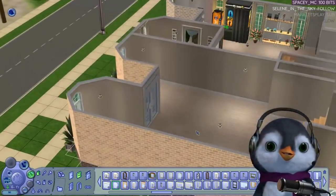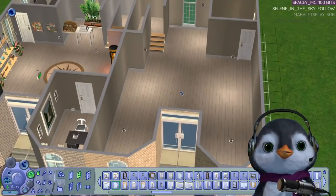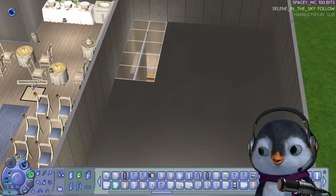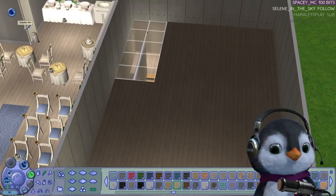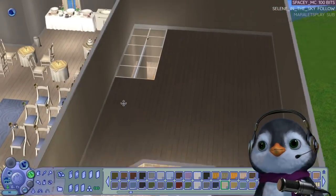So what I'm thinking is that the library is going to be probably on the bottom floor. But upstairs, there's going to be something else. I'm not sure what I want to put there. I was thinking about some kind of office. Let's see. There we go.